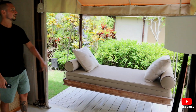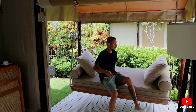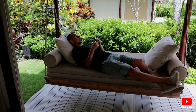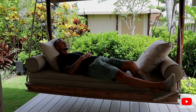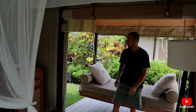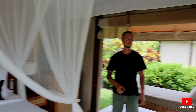What do you think about this, Alina? I would spend my time there, definitely. Should I try it? I think I should. Jump in. Oh wow, that is very cool. It's like a swinging daybed. I can imagine chilling here in the afternoon, evening, having your afternoon nap. And we have to mention that this tent has AC. Do you see over there? That's very, very important. AC in the tent. Guys, remember that.